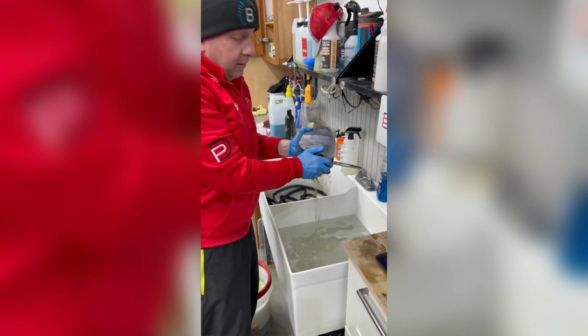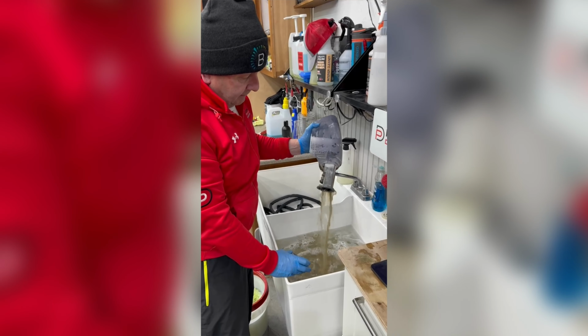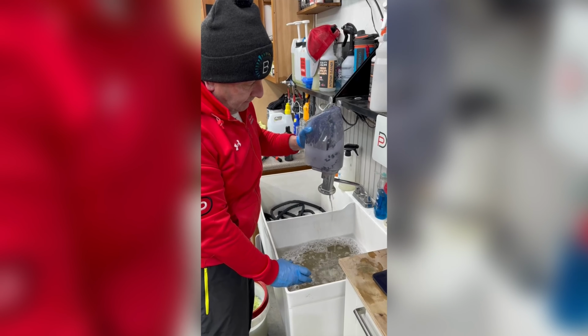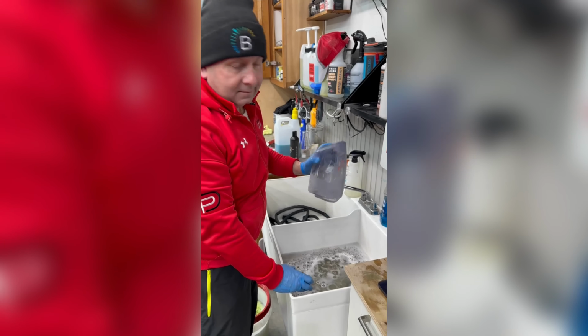This is your trunk and back seat extractor water. It's pretty dirty.